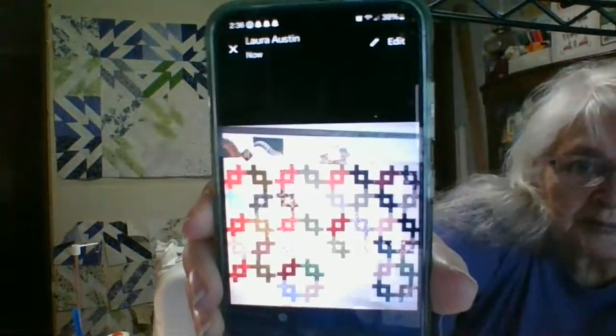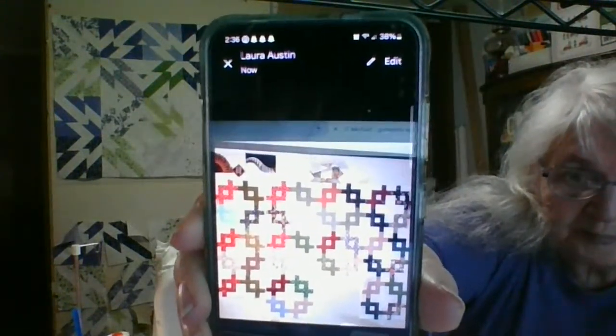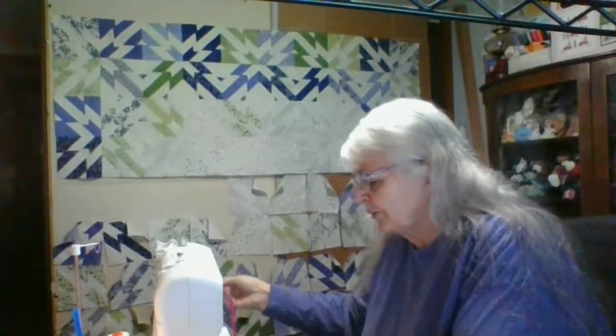Her Tangled is getting together really well, minus a few blocks on the top. This is Tangled. That's Laura Austin's. It's pretty. That's all with 2.5-inch strips, right? Or it is with 2.5-inch strips. Not all of it's 2.5-inch strips.